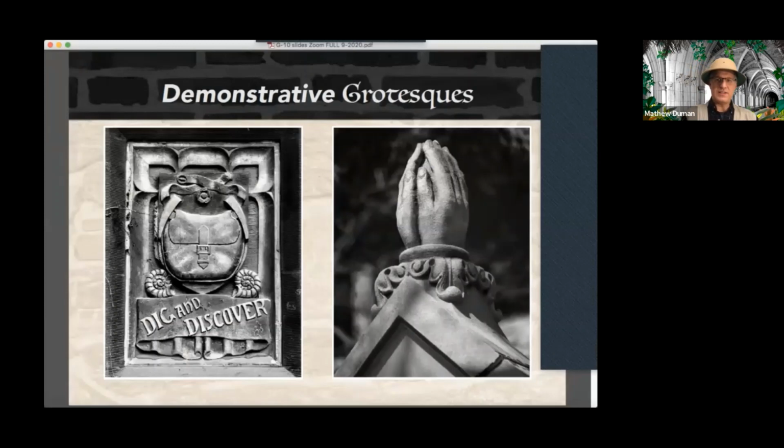The demonstrative grotesque seems a pretty straightforward concept, but things can get confusing as time moves on and buildings change their function. Rosenwald Hall at the University of Chicago serves as the admissions building, but began life as home to the Department of Geology. This explains the presence of a relief portraying a saddlebag, rock hammers, fossils of sea life with the slogan "Dig and Discover" across the bottom.